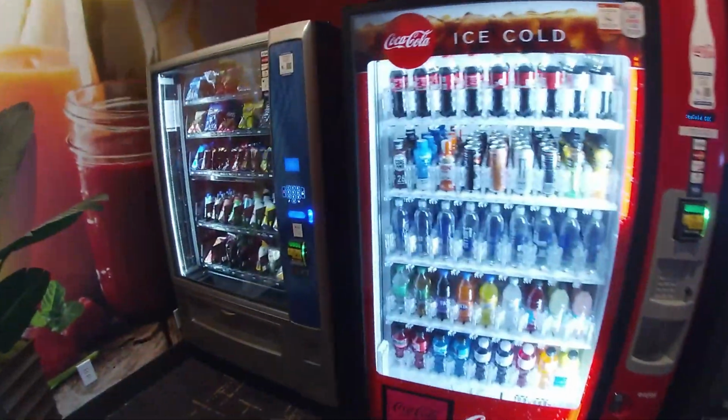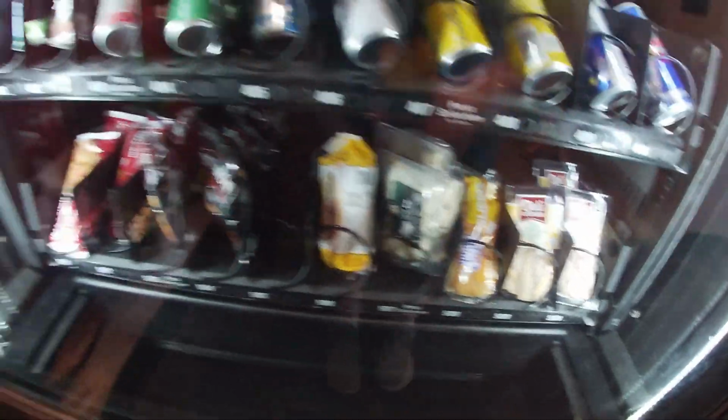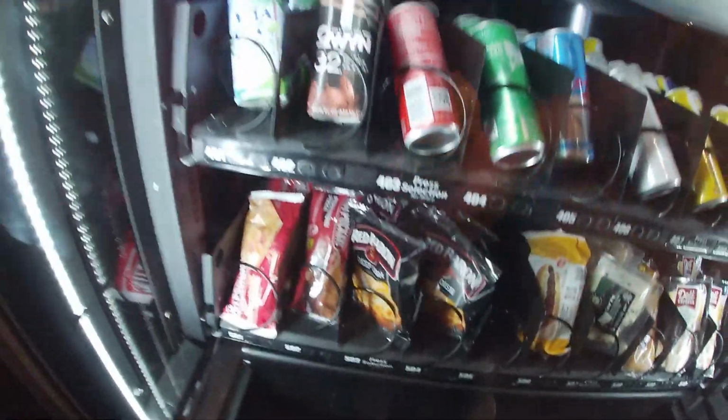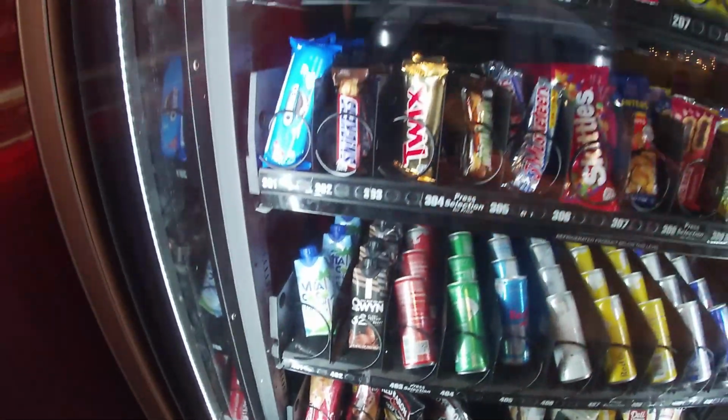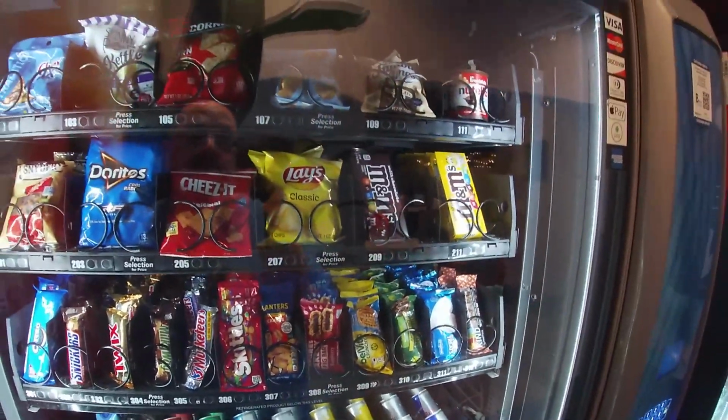And they got some vending. Let's see what they got. White Castle sliders, Red Baron deep dish pizzas, Hot Pockets. Some candy, cookies, M&Ms.